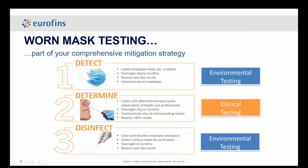So the idea here is that we can start out with the worn mask testing. If we do get any hits on the masks, we follow up with clinical testing, and Travis will talk about that in a little bit. And then once we identify infected individuals, we can use other environmental tests such as the surface testing, for example, after disinfection to make sure that remediation has been done accordingly.